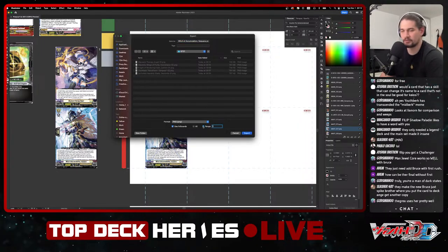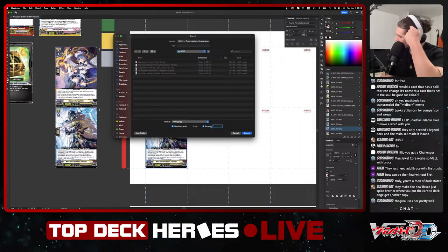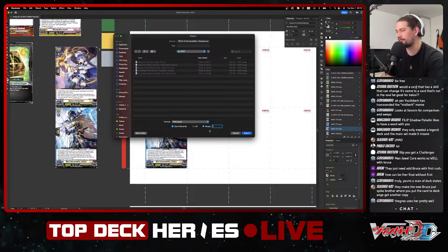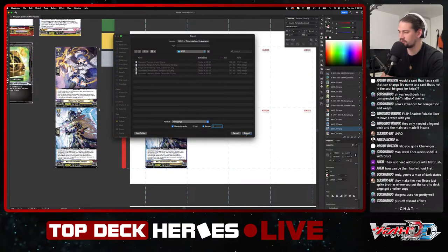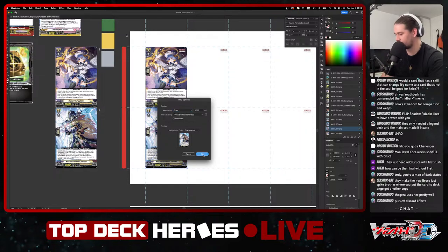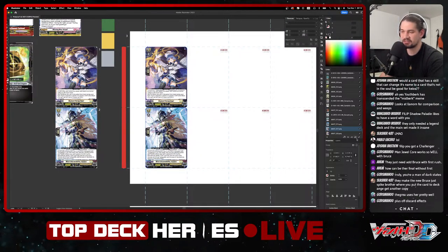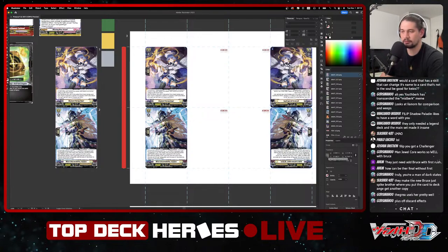And of course, Tempest with a drive check is just good. Drive checking in Vanguard, the more drive checks you do, the better your odds are. Yes, your deck got faster, but you're hitting more triggers, especially in a format where the over trigger is 6. More drive checks means more chances of winning, basically. Very simplified, but basically.